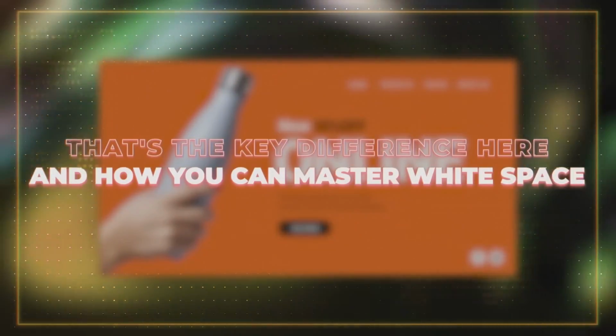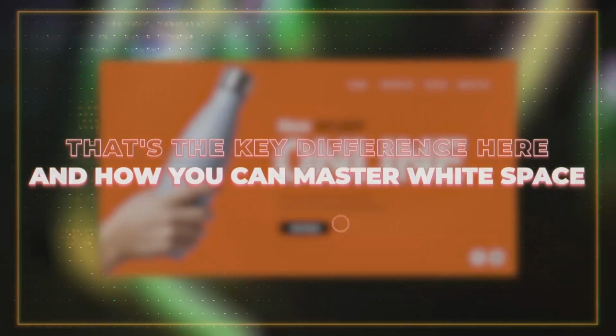A master level designer knows how to use white space to guide a viewer through the design and take them on a journey. That's the key difference here, and it's how you can master white space.